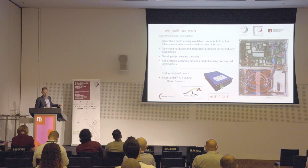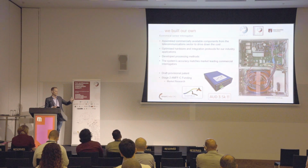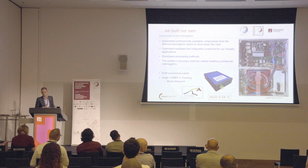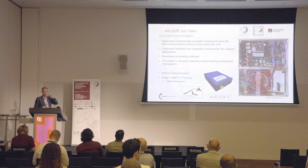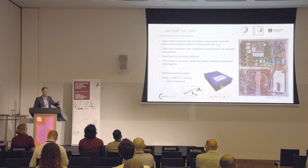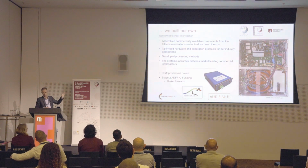So we are now working with Macquarie University on a provisional draft patent, and we are now, I don't know if it's stage 2 or gate 2, John can correct me, on funding from ANFF, where we're doing some market research with partner Tim, and that's currently ongoing right now as well. So yeah, really big thanks to OptoFab, RPF, and ANFF for the work we're doing here right now.